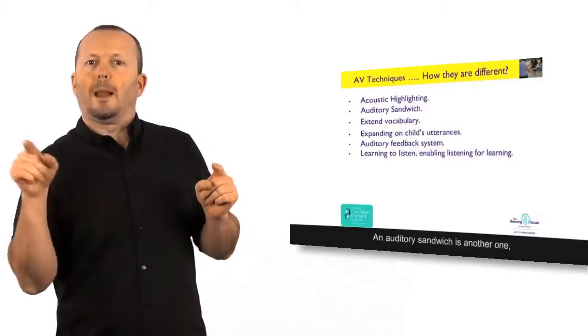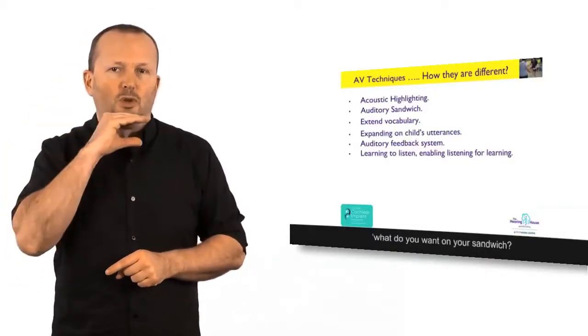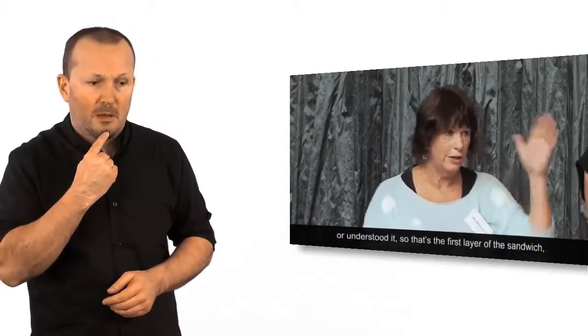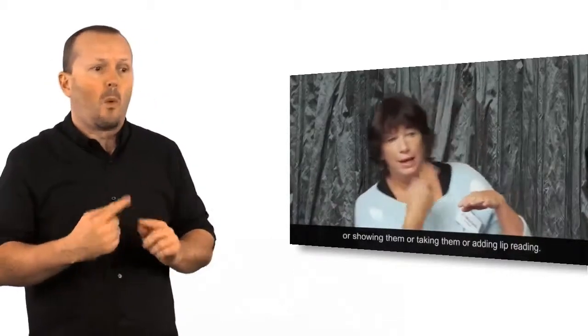An auditory sandwich is another one, so that if you say something like, what do you want on your sandwich? Do you want jam or Marmite? And you think, you've said it, but they haven't quite heard it or understood it, so that's the first layer of the sandwich, using their listening. The next layer of the sandwich is, if they haven't got it, you add something to help them get the cue. So maybe you add pointing or a gesture or showing them or taking them or adding lip reading.